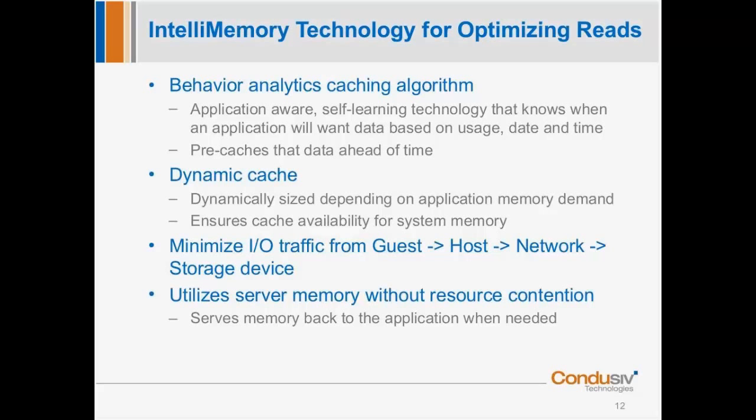Now, over the course of a very short period of time, and again, using this self-learning approach or behavioral analytics, IntelliMemory can predict what files and more precisely what data blocks are likely to be read and load this information into the cache ahead of it actually being requested. Now, because it is a write-through cache, there's no need for a separate read to reload the cache when the data is modified. So again, this adds to the level of efficiency and ensures that the cache is always in sync with the data that has been written or modified.